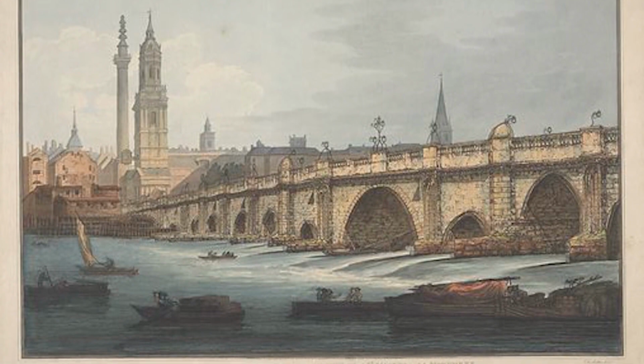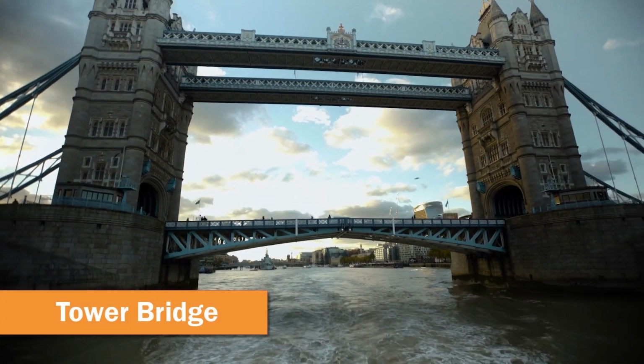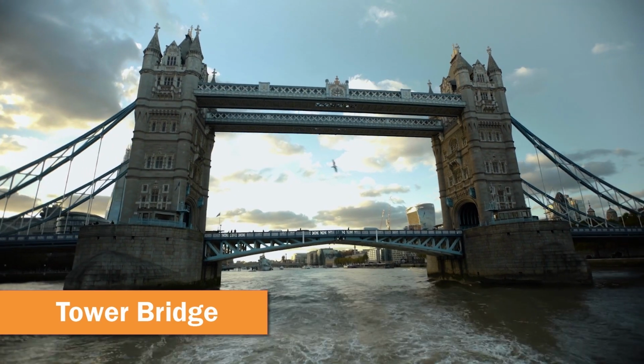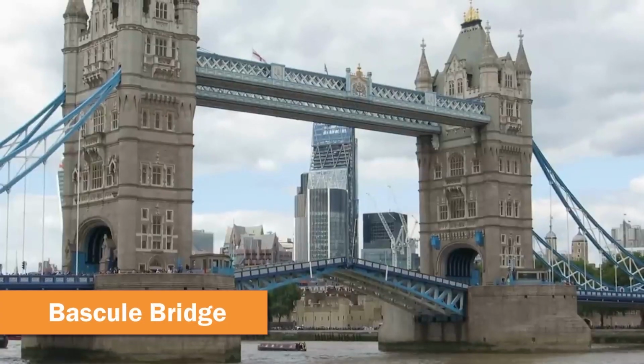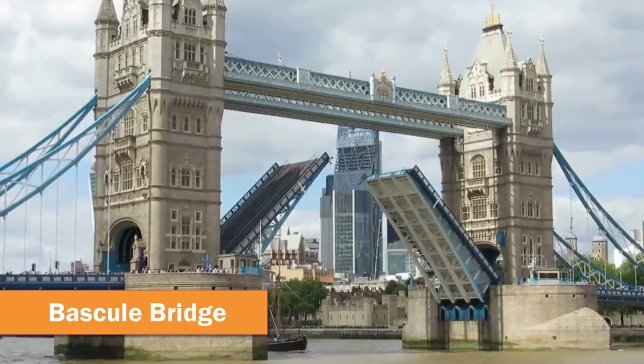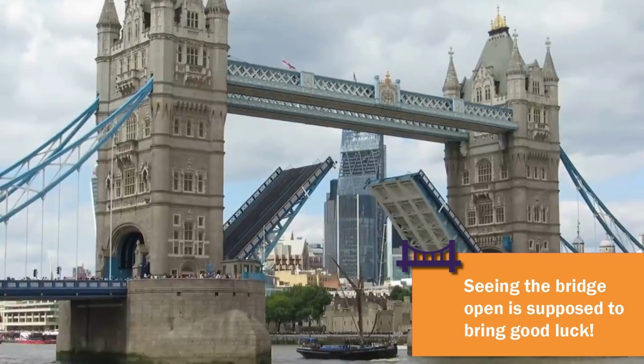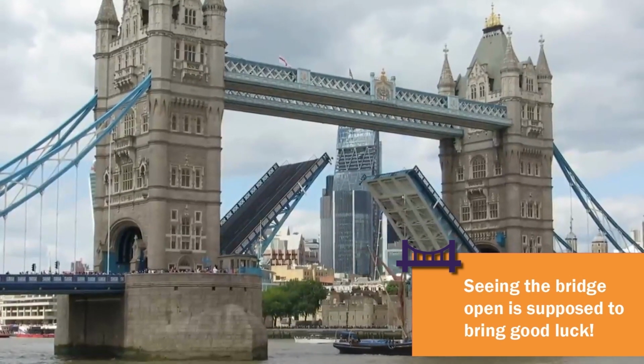Wow! The Tower Bridge, which is a symbol of London, combines the design of a suspension bridge and a bascule bridge. A bascule bridge can tilt up, kind of like a seesaw, so boats can travel under it. Tower Bridge has 2 bascules and opens them about 800 times a year, which is about twice a day.